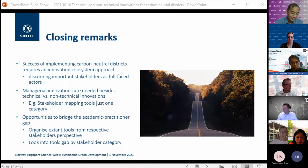Then I come to my closing remarks, and I'd just like to reiterate on 3 points. The success of implementing carbon neutral districts requires an innovation ecosystem approach, which more concretely means discerning important stakeholders as full-fledged actors. And they need to be systematically mapped in each context and the various phases of the project.